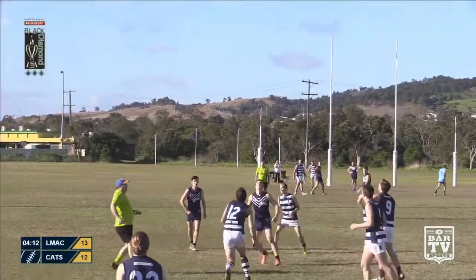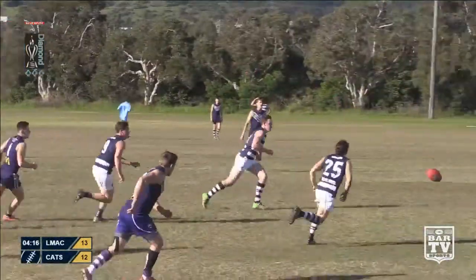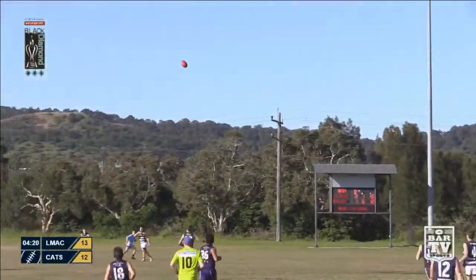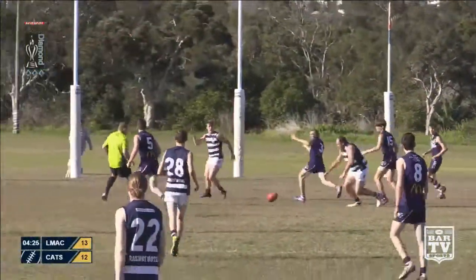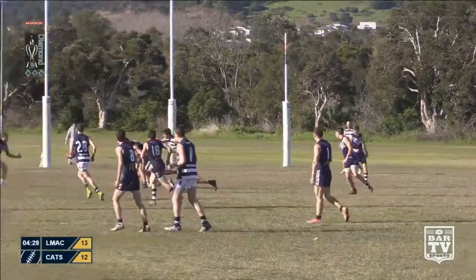Oh no, it's a throw up. Very interesting decision there. Tap forward by Sam Wellard, but Muswellbrook's picked the ball back up and pumped it in. No, the mark's been dropped, number 19, but he has a snap. Someone got their hand in the road.